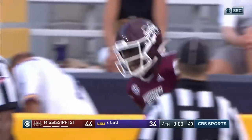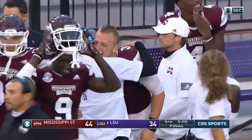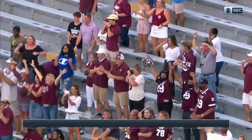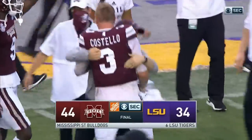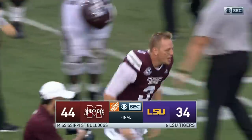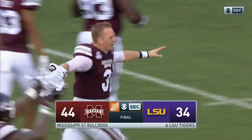And Mississippi State has pulled off an upset on the road and picked off the defending national champion and 6th-ranked LSU Tigers. And KJ Costello, his debut in the SEC, nothing short of brilliant.